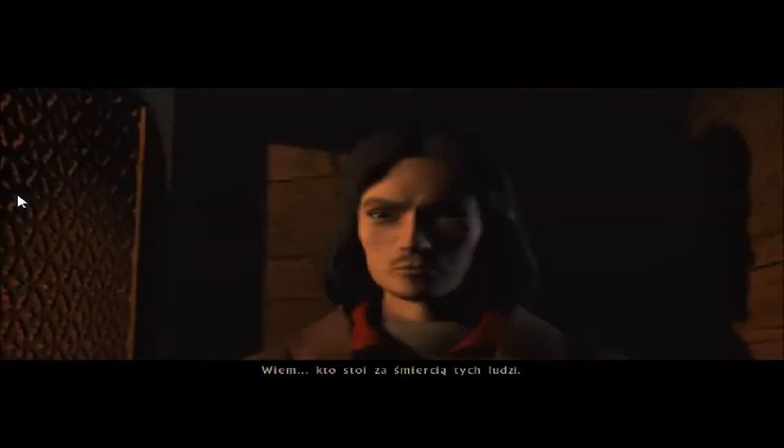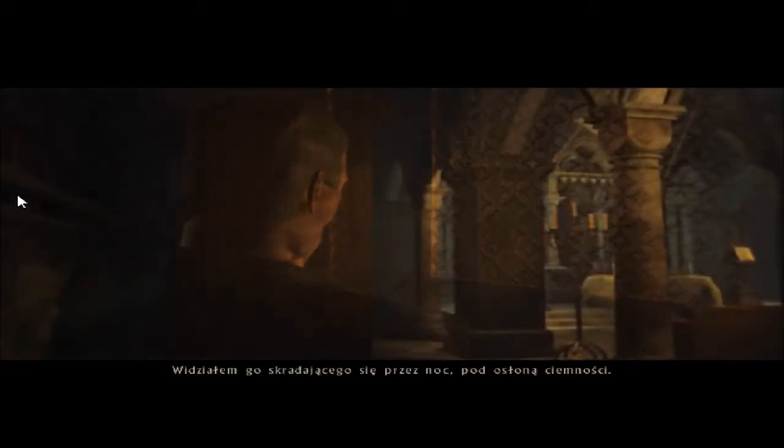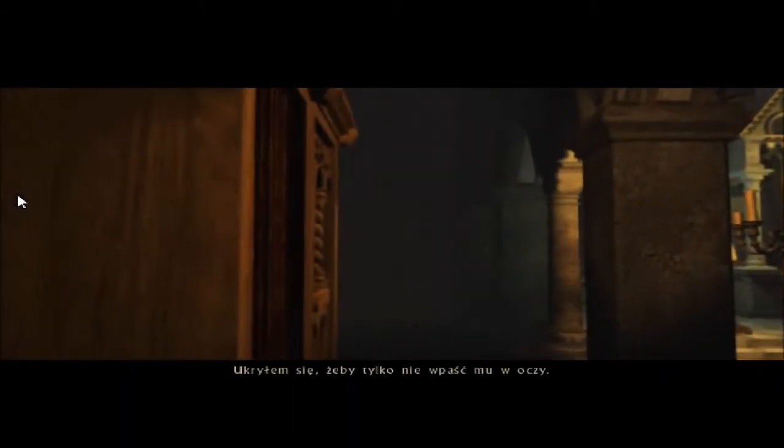Father, I am haunted by a terrible secret. I know who has caused all this evil. I know who killed those people. I can no longer bear keeping this secret to myself, so I must confess. I saw him sneaking through the night, covered by the darkness. His palms, they were stained with blood, a terrible sight. I hid quickly so that he would not see me. When I briefly looked into his face, I was stunned with awe. I still have his expression before my eyes.